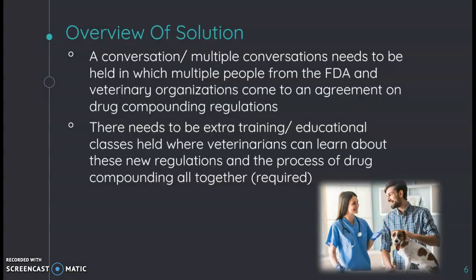So, an overview of my solution. A conversation, or multiple conversations, need to be held where multiple people from the FDA and veterinary organizations come to an agreement on drug compounding regulations. There also needs to be extra training or educational classes where veterinarians can learn more about the process of drug compounding and the new regulations that will be put in place after the FDA and the people from these veterinary organizations talk.